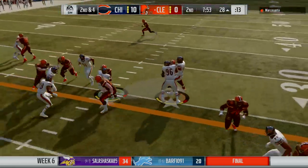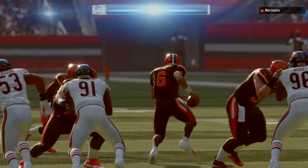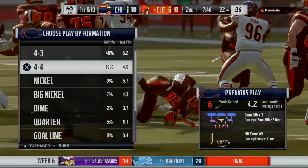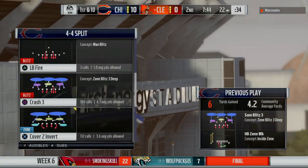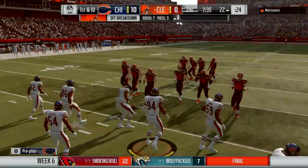On 2nd down, Johnson, and he'll be a couple yards shy of the red zone here at the 22-yard line. They get 6 on the pickup there as the drive will continue. Yeah, once more, strong running, excellent blocking at the point of attack. They've got a nice little drive brewing right here.